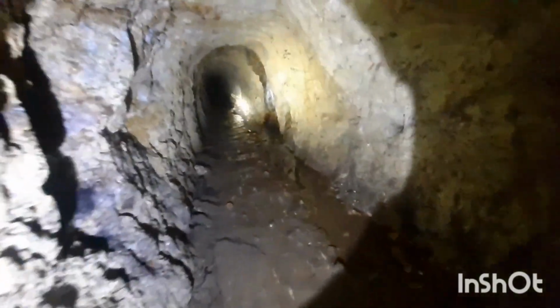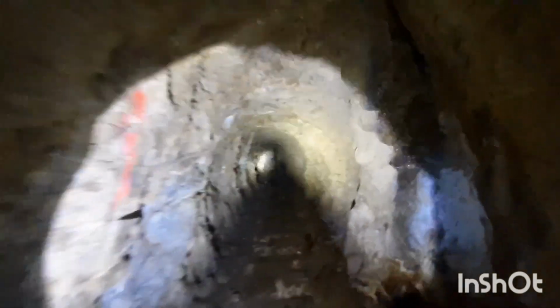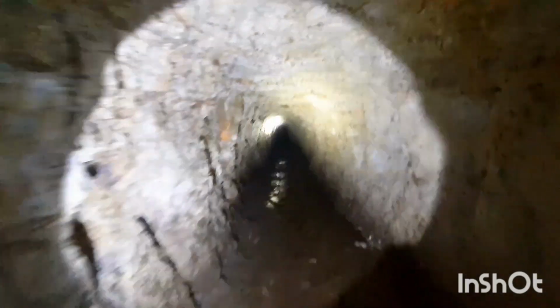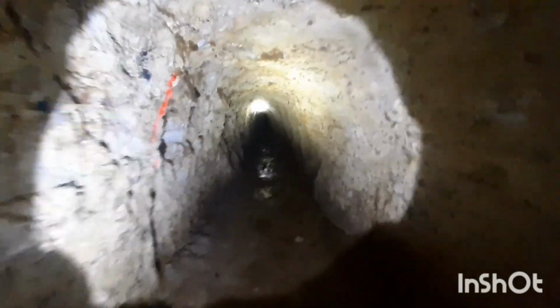Looks like we've got rail ties down on the floor here, and the height of the mine is probably a little over 2 meters and a similar amount wide. So almost an elongated, oval shaped mine, let's call it that.